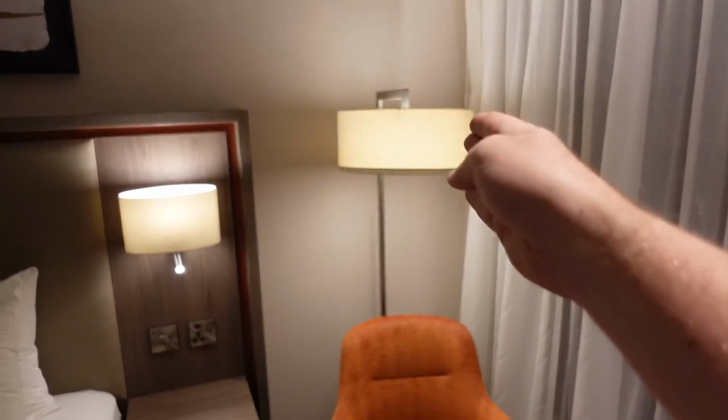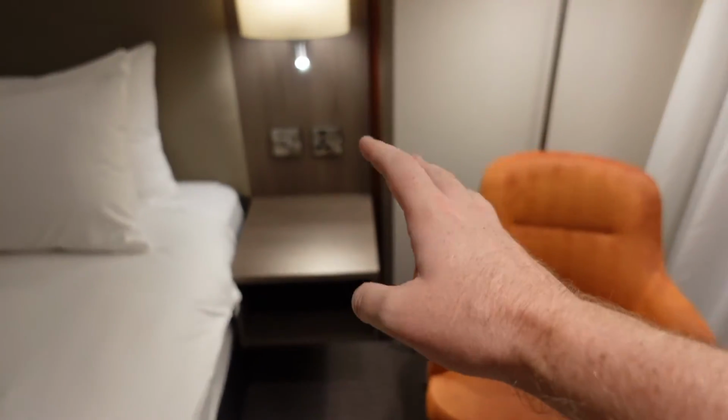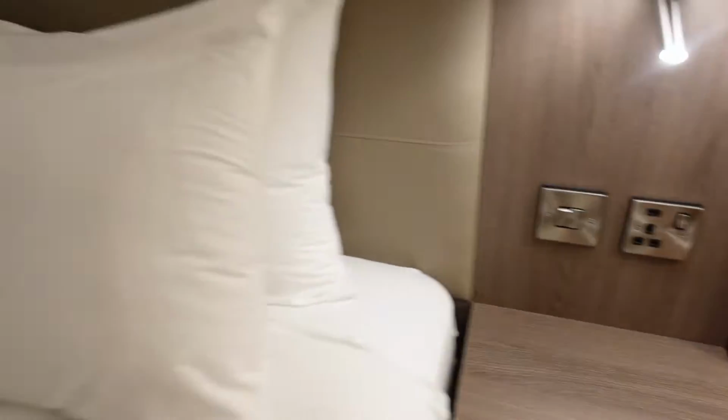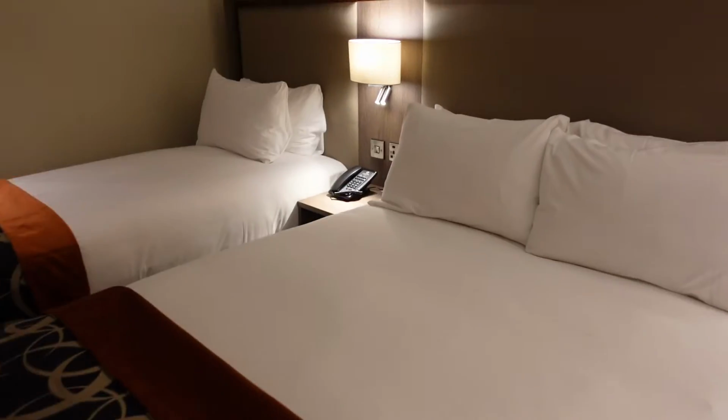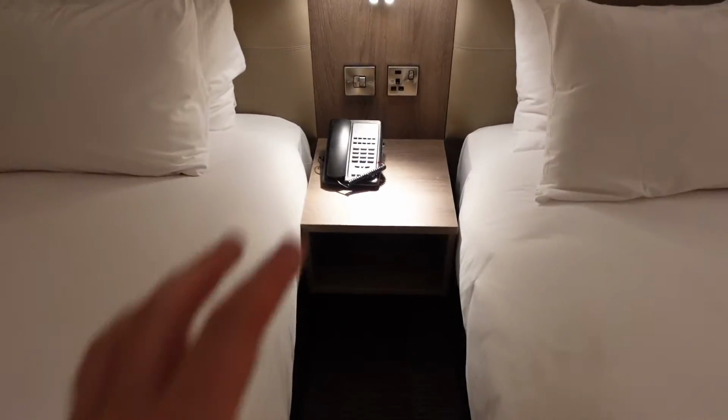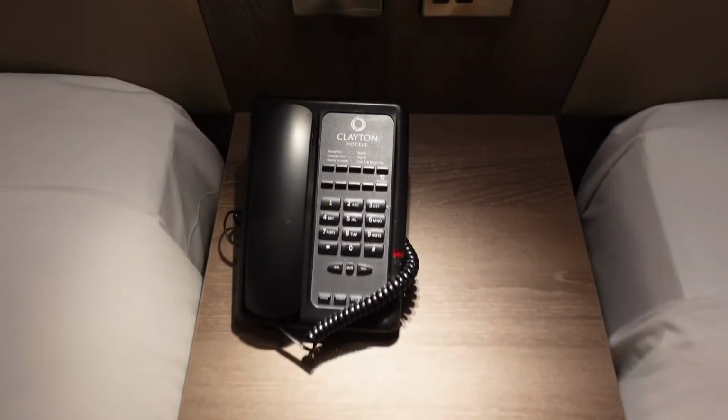So I'll put 2 clips in, so I'll try and remember tomorrow if I can, and I'll put that clip in tomorrow once there's more to see out there. So light, lamp, light and light, power socket with a USB point, and the same over there as well. Nothing that side, because that's a bed as well, but just this side here with the phone.